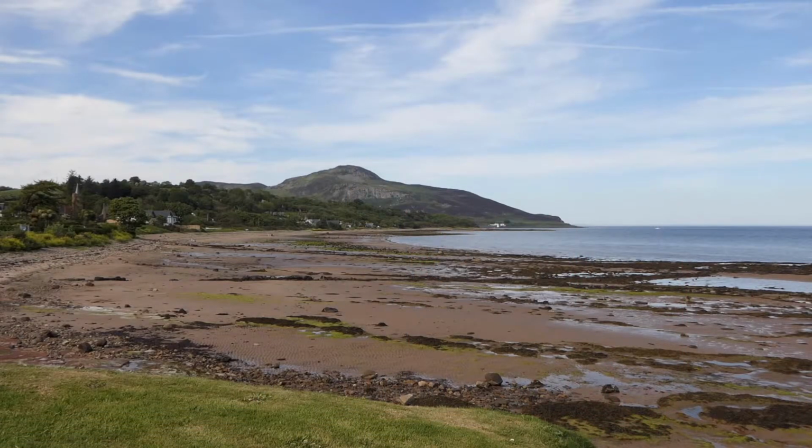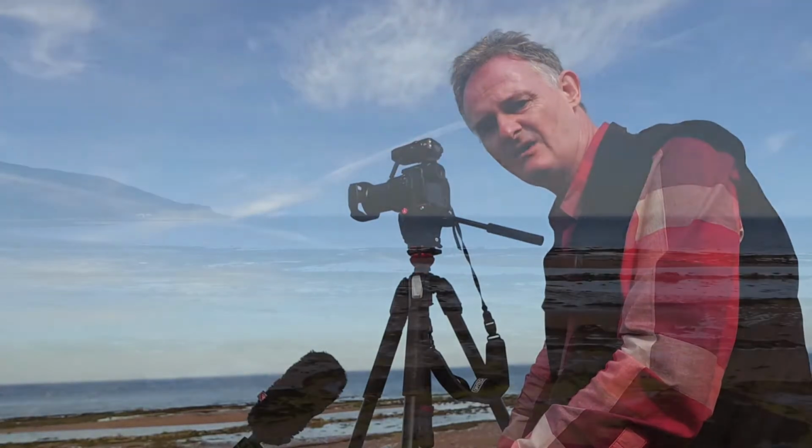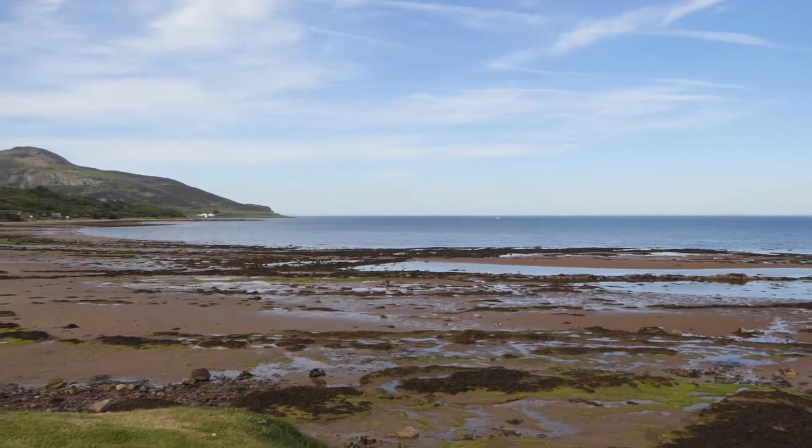That's a fantastic wide shot, isn't it? Absolutely brilliant. Now once again, the way this camera scores is the fact you've got the ND filters. Without that, your outdoor shots would be absolutely rubbish.